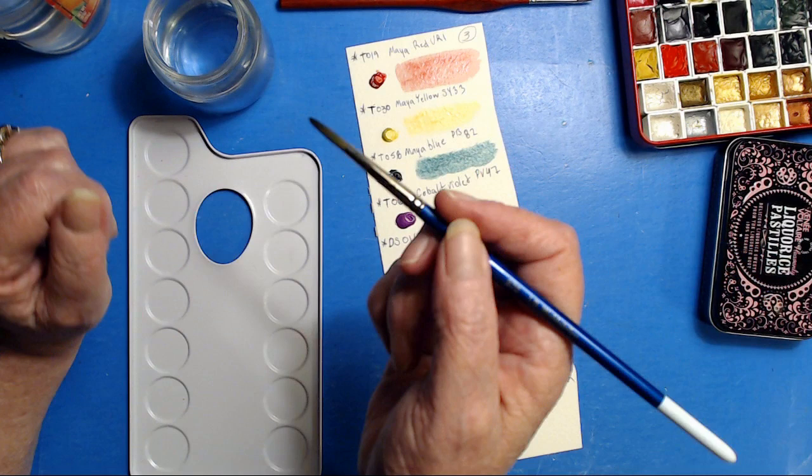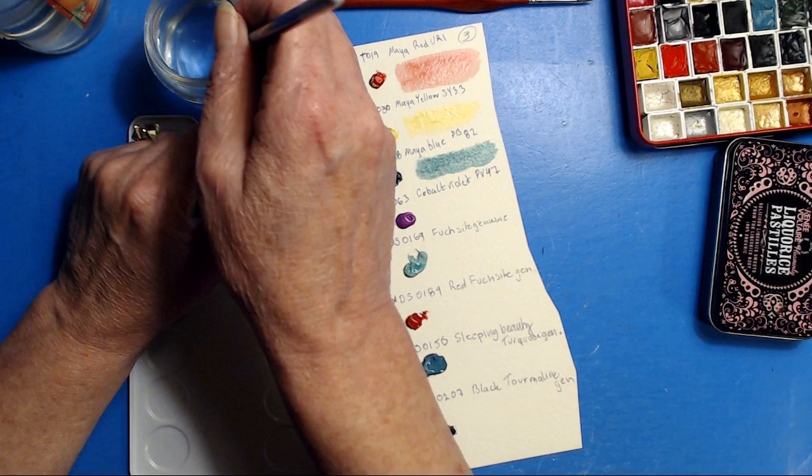Pay no attention to my stomach growling. I've been so excited for the watercolors that I haven't bothered with food.